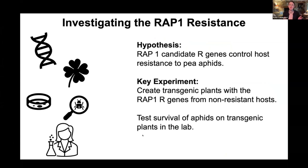So my hypothesis here was that the RAP1 candidate R genes confer resistance to pea aphids, and my key experiment was to create transgenic plants from a non-resistant Medicago truncatula variety's genetic background. And using molecular biology techniques, I created transgenic Medicago that carried the resistance gene. So then I tested the survival of aphids on the transgenic plants.